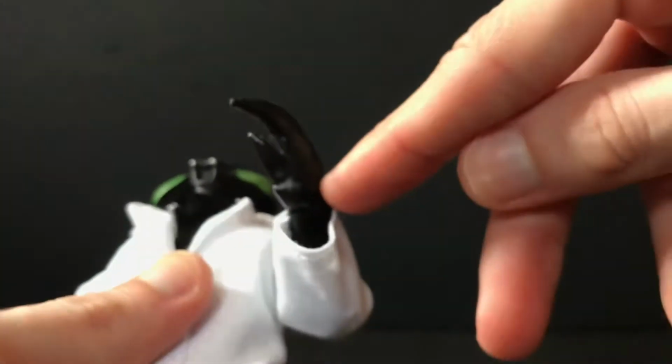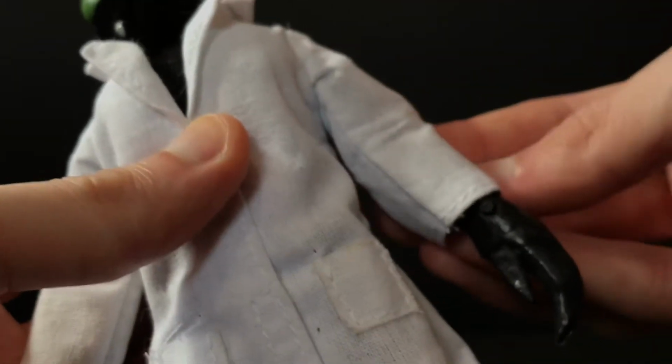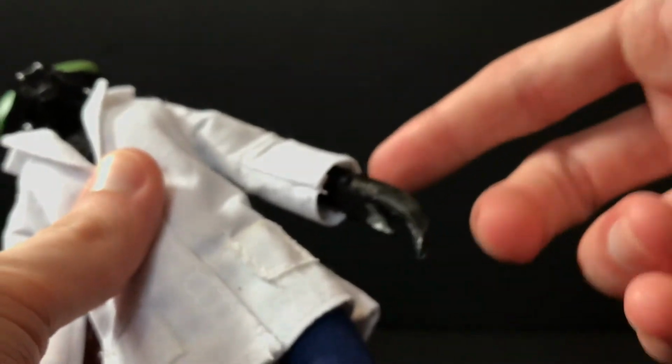But he has this kind of fly claw, this insectoid claw on the other arm. That's pretty cool. And that's not flocked, that's just the plastic, like his eyes and his mandibles there.